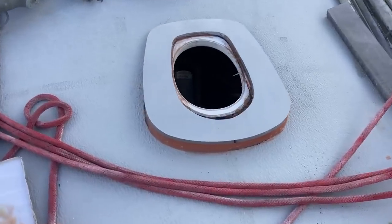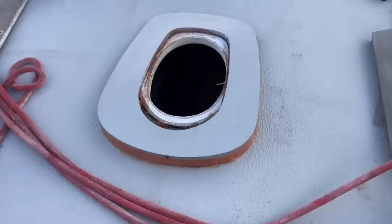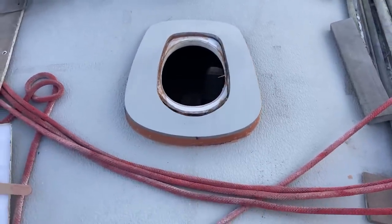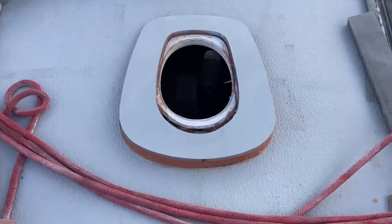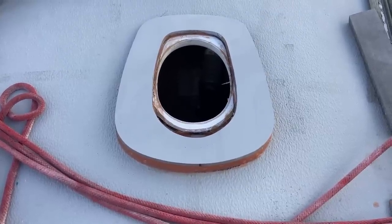That's the initial bond done. I need to come back tomorrow, do a little bit of sanding and a bit more filling around the edge just to beautify it a bit. I need to obviously open up the hole in the middle as well, but I'm going to let all that cure overnight and I'll come back tomorrow.